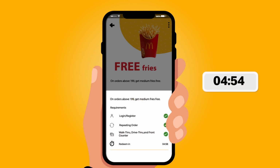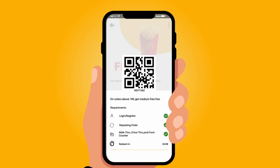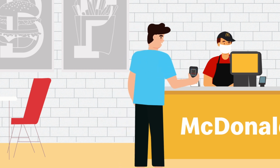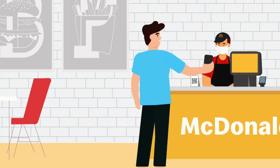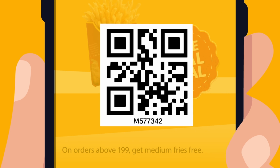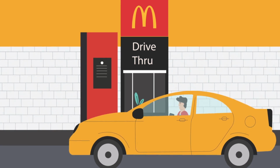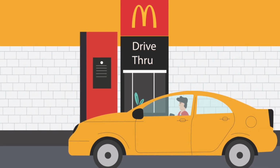Once you tap the Redeem button to get your favorite deal, a 5-minute timer will start and a QR code will appear on the screen. Then scan the QR code at the counter scanner, or just simply show the alphanumeric code to McDonald's crew and they will help you. You can even scan the QR code at the drive-thru to get great offers.